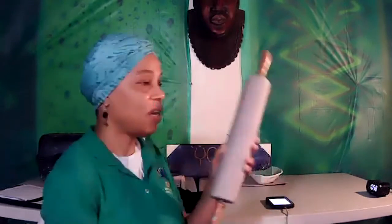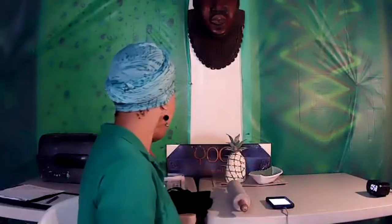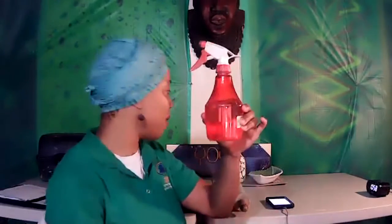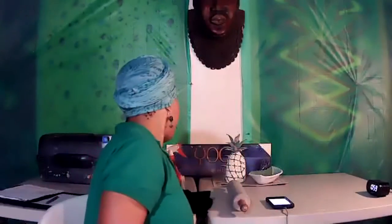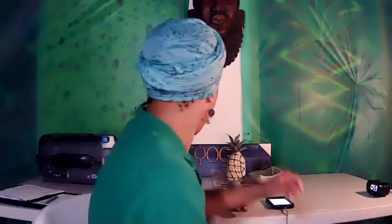All right, you need to have your rolling pin. At the beginning of the project, all you need to have is a ball of clay that is moist enough to work with. Don't have it dry. You need your spray bottle. You need some slip. And you're gonna need a needle tool.